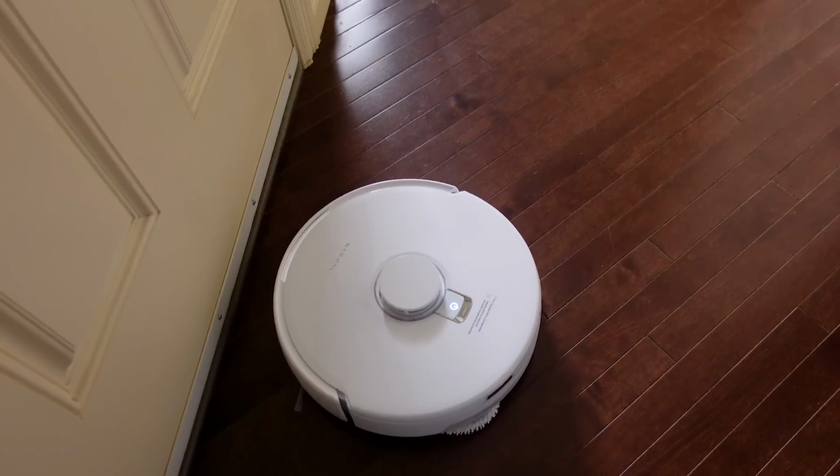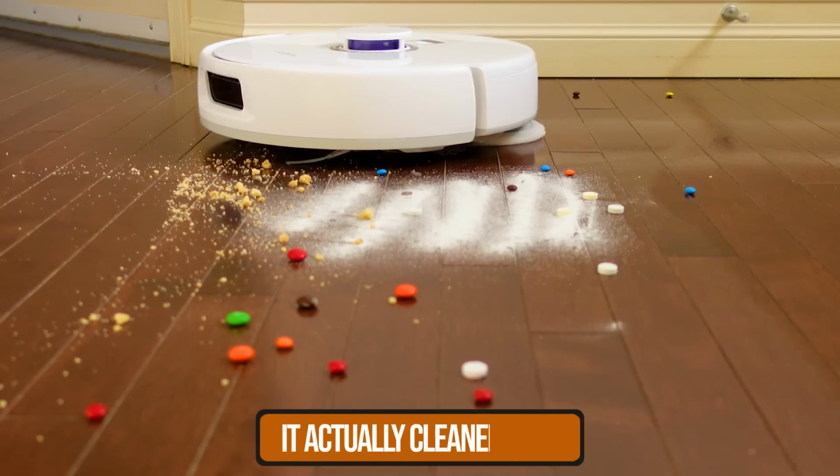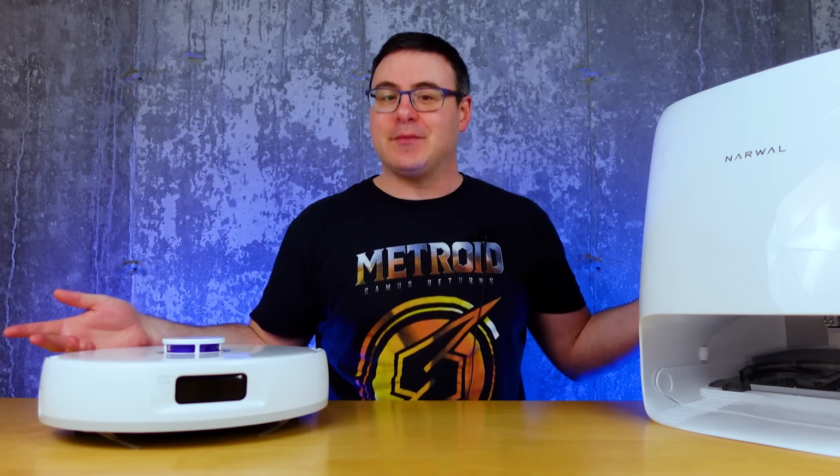So today I'm going to share the reasons why I can never go back to a regular vacuum or even an inexpensive robot vac. And I'm going to share with you a brand new model that demonstrates a lot of what I mean.